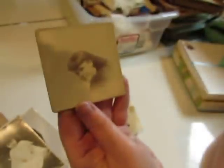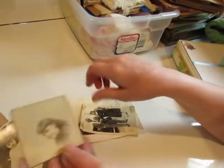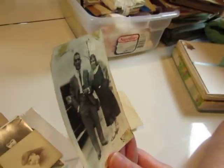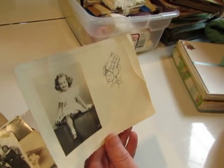This one is unusual because it is set in at an angle. And this one is unusual. Just a black and white photo. But I love it. And then this little girl. Christmas photo.